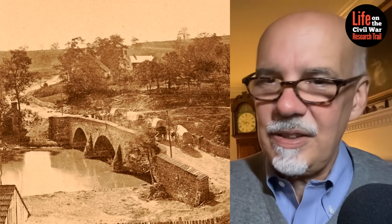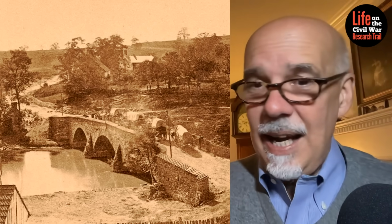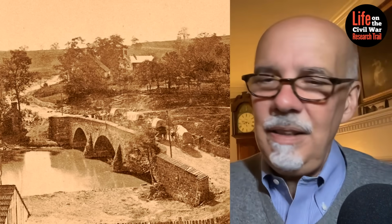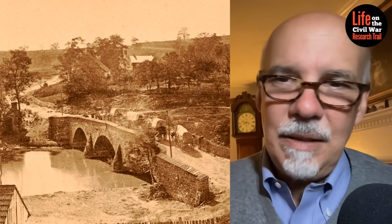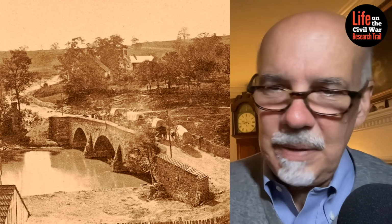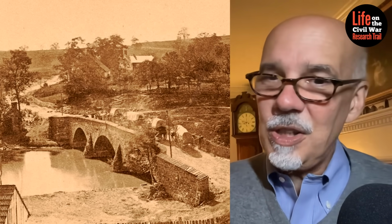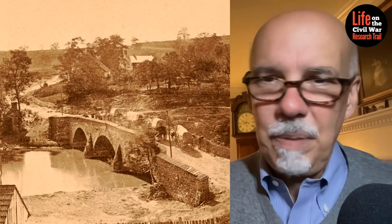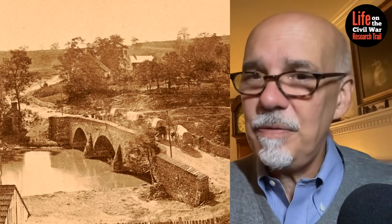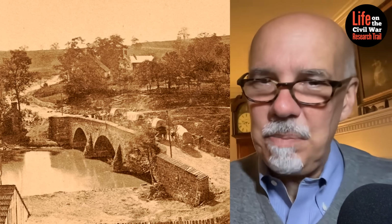The builders who had constructed it 26 years earlier to cross Antietam Creek and connect Sharpsburg with the nearby village of Rohrbach could not have imagined that it would be the scene of death and destruction on the bloodiest single day in American military history. The bridge, as you students of the Civil War know, once called Lower Bridge or Rohrbach Bridge, became known for all time for the Union general whose troops fought there, General Ambrose Everett Burnside: Burnside Bridge.